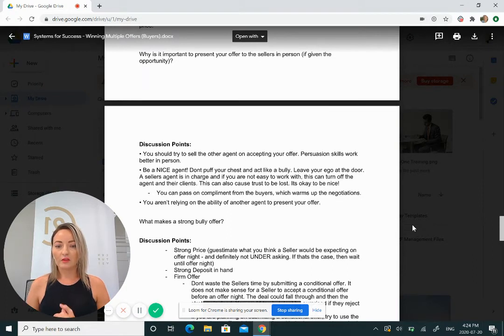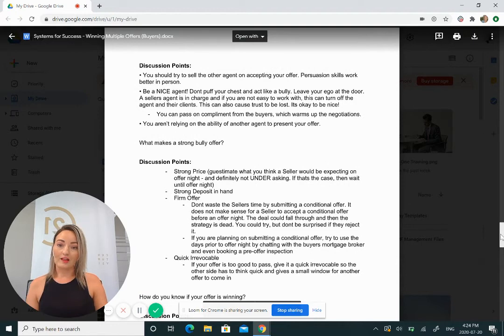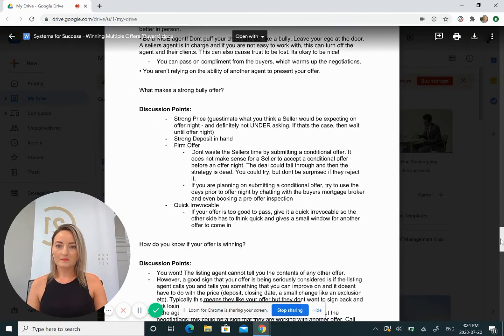And don't rely on the ability of another agent to present your offer. So if you are submitting the offer, don't just give it to the listing agent to present. You present the offer. Tell them all the terms. Tell them the conditions. Tell them about your client. Compliment the home. Compliment the agent. There's a lot of great things that you could be doing in front of the sellers to really gain that trust that you are the clients that they want to work with.